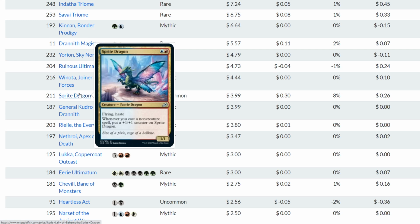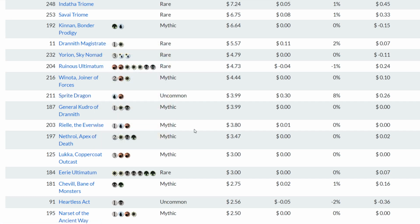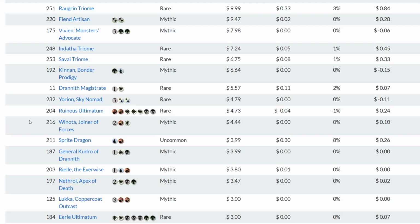This card is seeing a lot of play in Modern. So if it doesn't get a reprint, this could be a card that could potentially see quite a bit of value as the supply keeps getting stretched from Ikoria and people continue to build it in Modern. But again, this is what you want to see with the set.